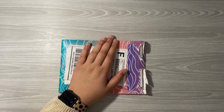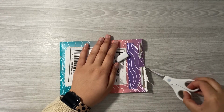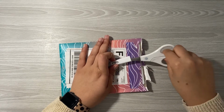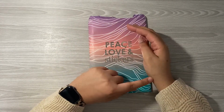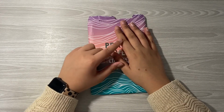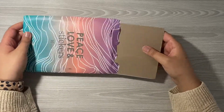Okay, this is not going too well, so I'm just going to go like that. FYI, I had bacon grease splatter on me, so it looks like I had a really big tarantula bite, but it's just bacon grease.